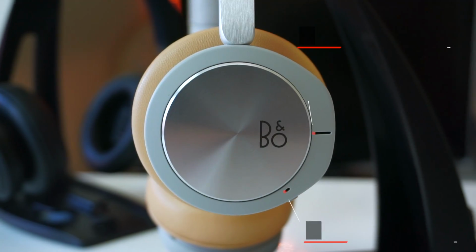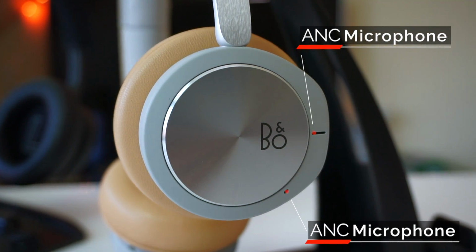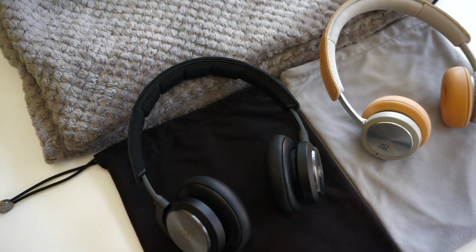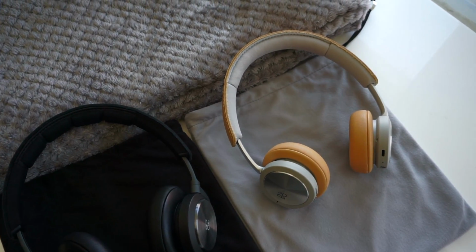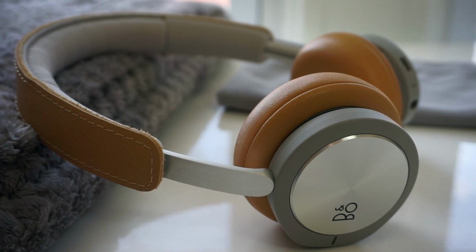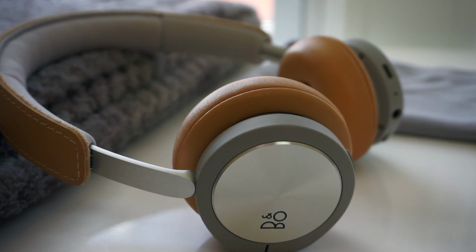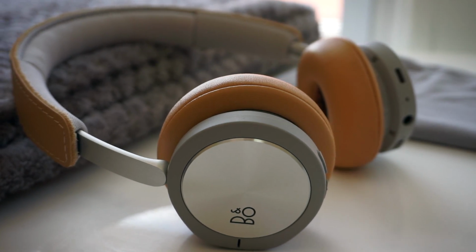When it comes to noise cancellation on the H8i, surprisingly, it has less cabin pressure than the H9i's, which is weird because I was expecting them both to have the same amount of cabin pressure. But the noise cancellation on the H8i is not as good as the noise cancellation on the H9i. Obviously, since these are on-ear headphones, they are at a disadvantage because they don't create as much of a seal as the H9i's and they don't have as much passive noise isolation.